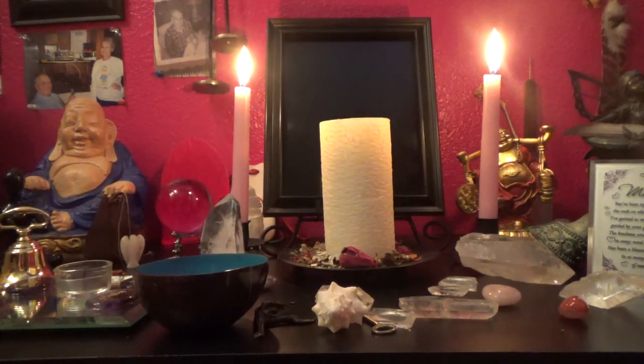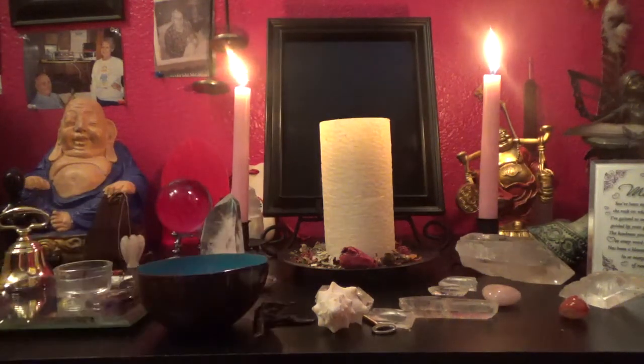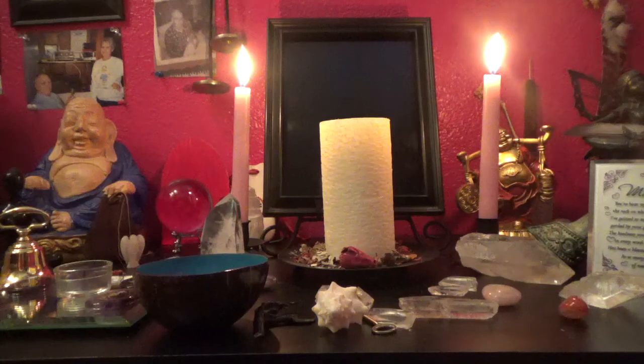So there are many things that you can add. I have jewelry that sits on here all the time, and it's just different things. Feathers that I find, rocks that I find, crystals that I purchase, you know, it's anything and everything. But it very much represents who I am and what I'm doing at that time. I do change it from time to time depending on what time of the year it is and what I'm working on. Like I said, right now I do have pink candles up.